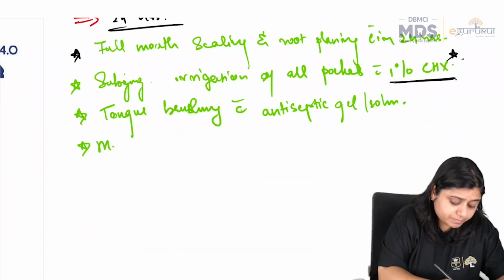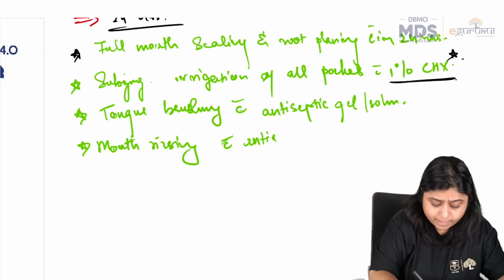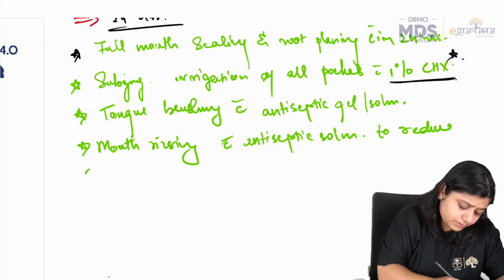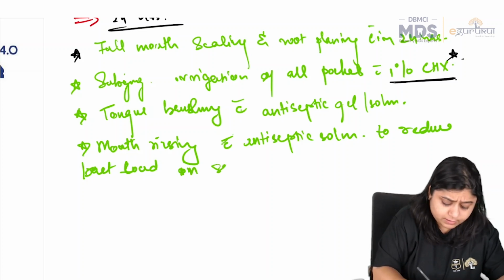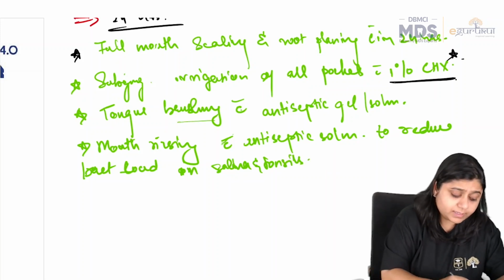And lastly, there is mouth rinsing with antiseptic solution to reduce bacterial load in saliva and tonsils. Saliva and tonsils. So here you can see that with the help of tongue brushing, we have covered the tongue.